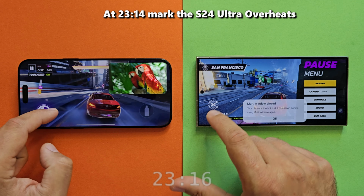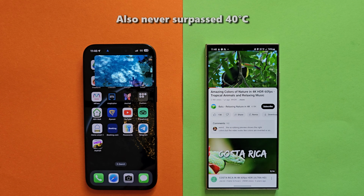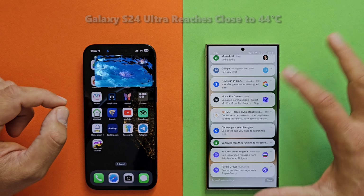I'm gonna try to do it one more time. Okay, no, it just closes, guys. So I do believe that this is the end of the test for the S24 Ultra. What is important to understand: 74% of battery for the S24 Ultra, 80% of the battery for the iPhone 16 Pro Max. It also seems that the Facebook Messenger call was killed. So I do believe that this is the game over for the S24 Ultra.